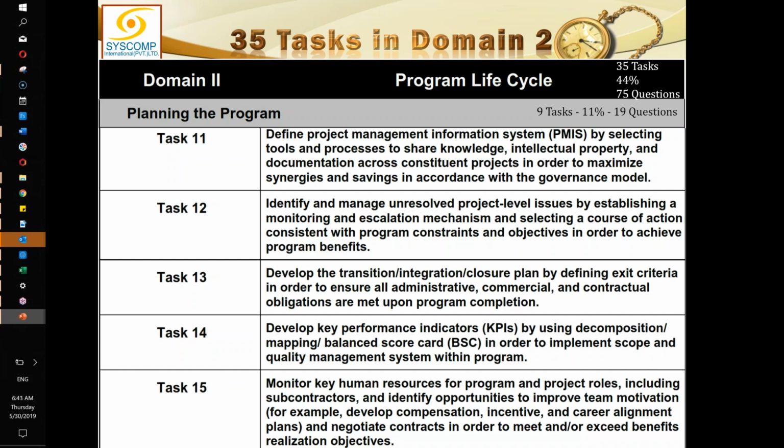And any scheduling software alone cannot be a PMIS. It has to be associated with other things, because the various documents of the projects or programs also have to be maintained in some configuration system. So that configuration system will also form part of the project management information system.